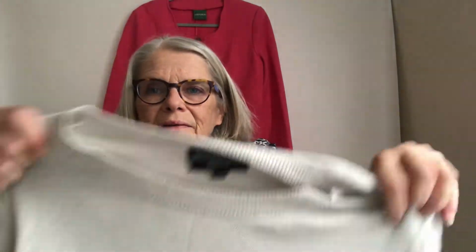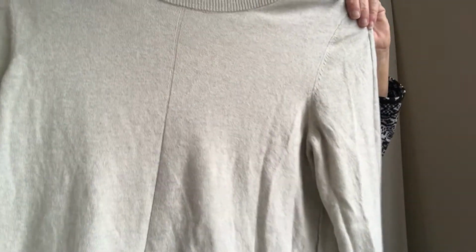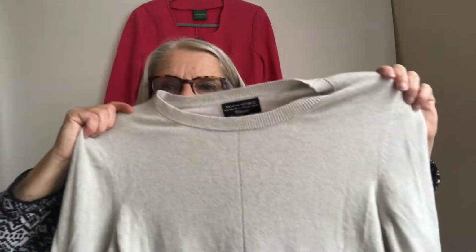This is another Felpucci Banana Republic sweater. Kind of a wide crew with a little detail down the front, like a little woven-in stripy thing. I'm going to list that for $25.